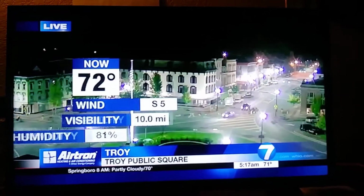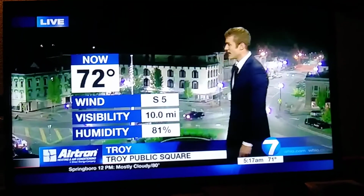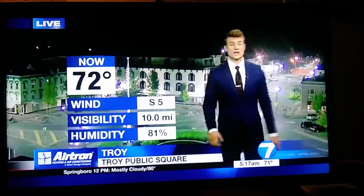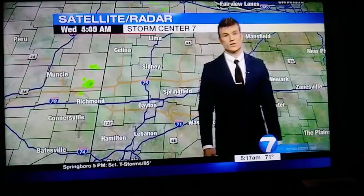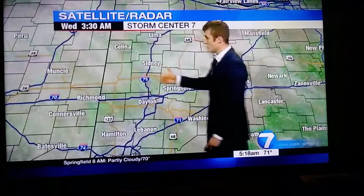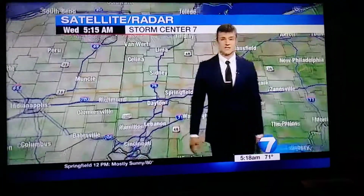We do have temperatures right around 72 degrees here in the city. Outside of the city, a little bit cooler than that. Winds coming out of the south, so that's ushering in both the warmer air and the moisture along with it as we have a low pressure system approaching. That's bringing in all of the cloud cover that we're seeing out there right now, and we're only going to get cloudier as the day goes on.